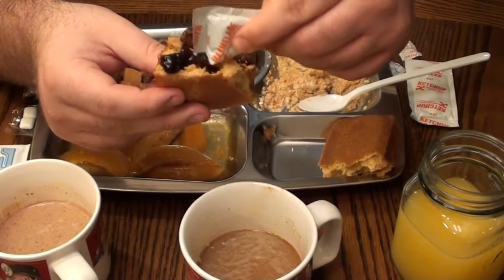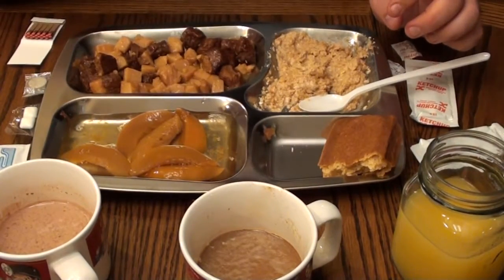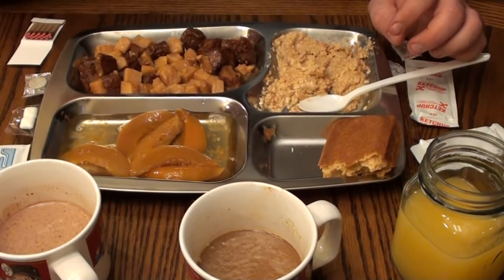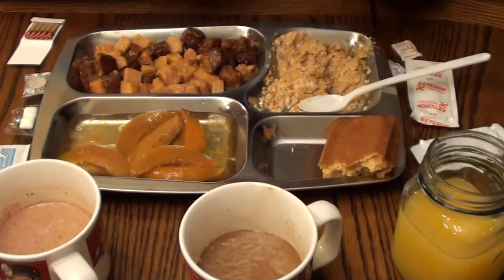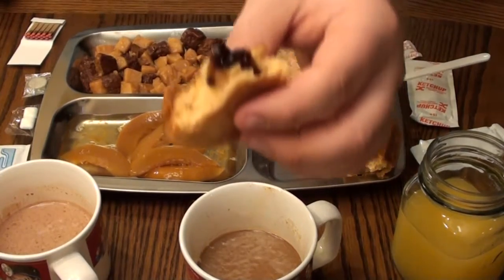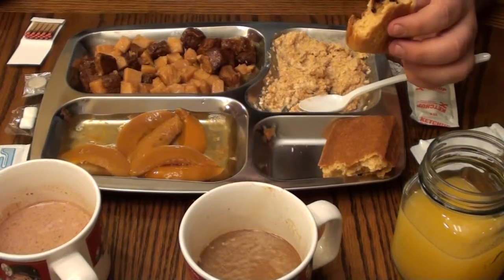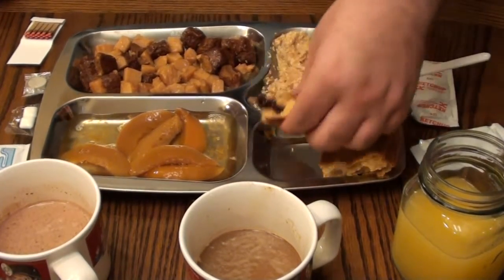Very dark. That just smells wrong. Doesn't smell good at all, not appetizing, but just for you. No good. That's not my jam, let's put it.